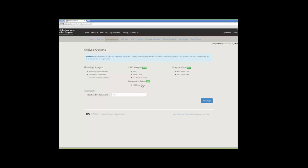And we're also creating a free tier of SP3 that'll be ready in a couple weeks that will allow people to do the 3141 checklist without purchasing a commercial SP3 license, just as an aside. Other analyses, ready, repair time, and downtime. We need to run those for the USRC, so we'll keep those checked.